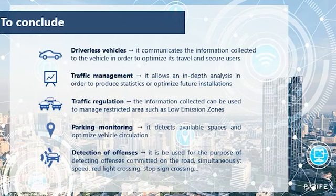So I hope I gave you an idea of all the potential that this technology combined with our software can offer. Once you know all the information we can collect in real time, the possibilities are endless. It can be used, as I said, to help autonomous vehicles, for instance. It can be for traffic management if you want very precise traffic data. It could be for traffic regulation if you want to restrict certain areas like low emission zones. It could be for smart parking. It could be for detection of offenses or behavior related offenses. Basically, everything is possible. So all we need now is to hear from you what problematics you have and how we can help.